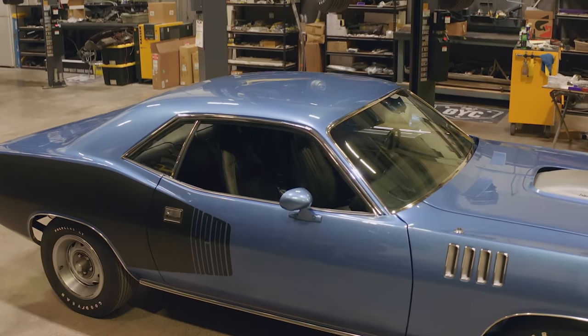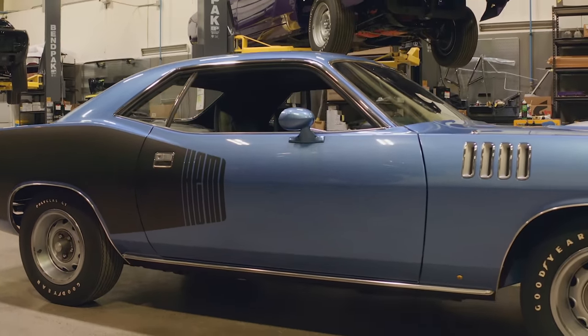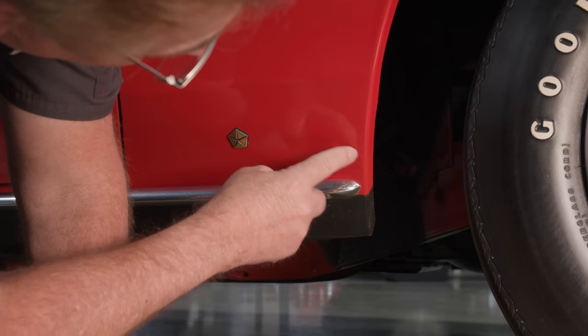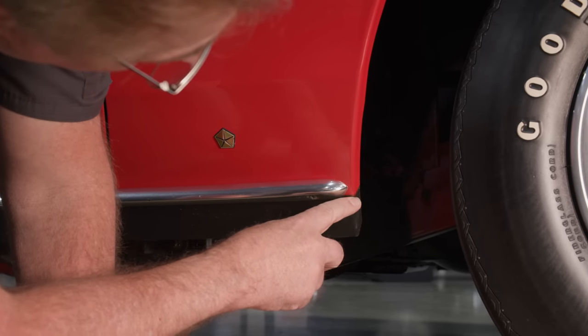Now, if you look at the one we did on our beautiful Phoenix Cuda that Will did, he took it upon himself to even go higher than that. Don't know why, that was his option. I guess he wanted to do that. This one you can see clearly, it's lower than that. It's nearly outside the footprint of the rocker molding itself.